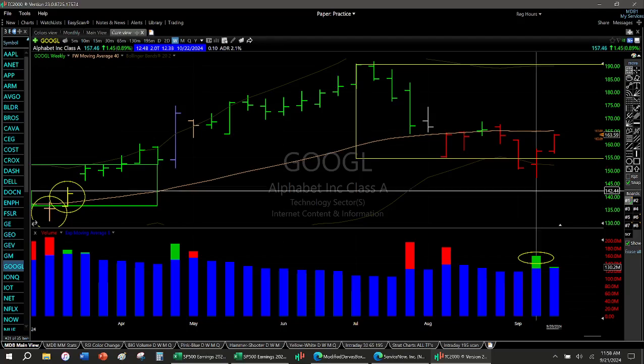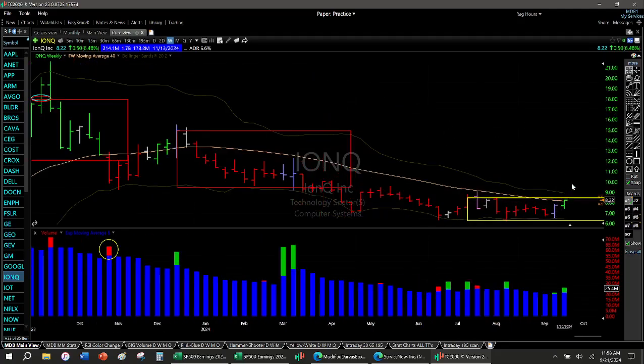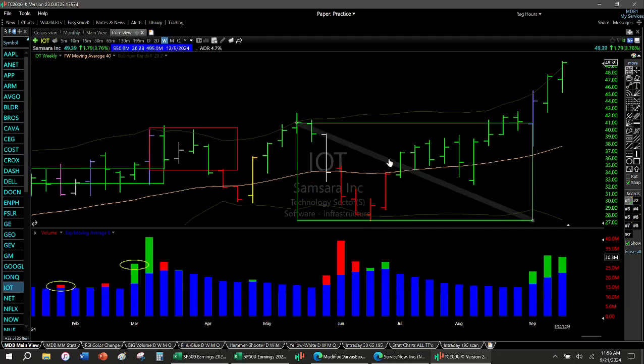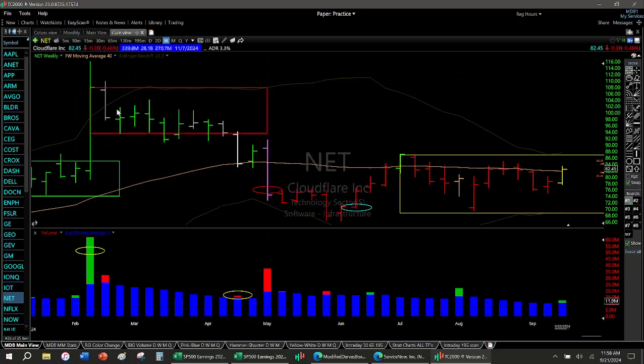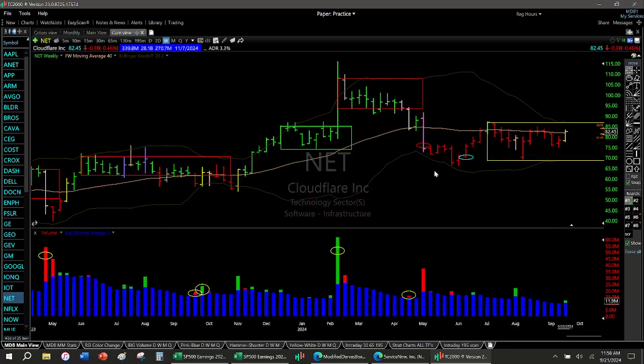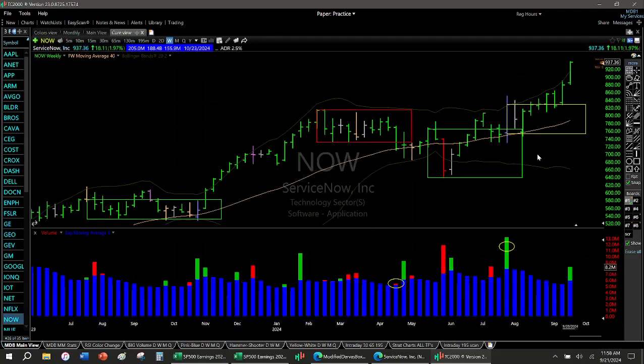Google with the stick save right here, moving back higher in its box. IonQ with the signal moving a little bit higher. That's very speculative, but hey, keep an eye on it. Moving higher. Net bullish yellow bar signal. Netflix moving higher. You see, you get the gist of it.